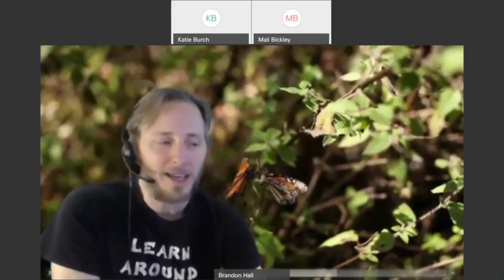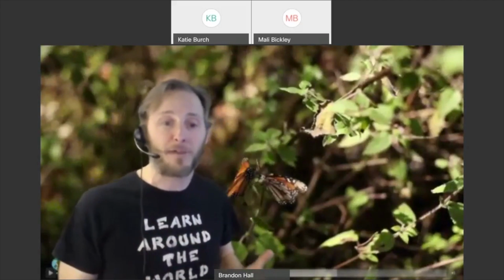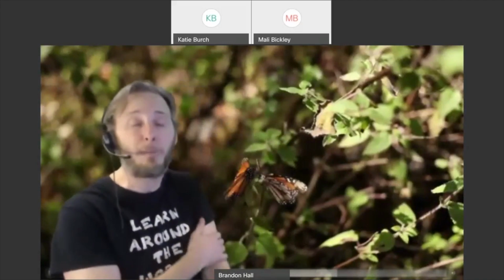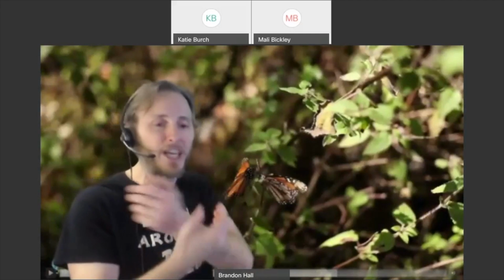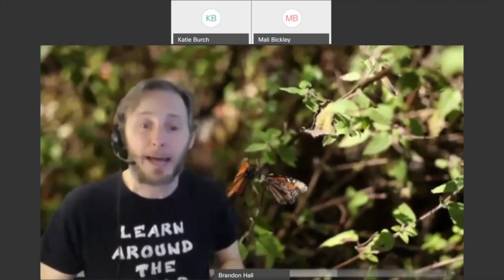And I bring that up because one of the cool things about the monarch butterfly is, unlike some other butterflies, that they have scales on their wings. And a lot of butterflies are really delicate, meaning if you pick them up and hold them in your hands, you knock the scales off their wings, and that can prevent them from being able to fly.